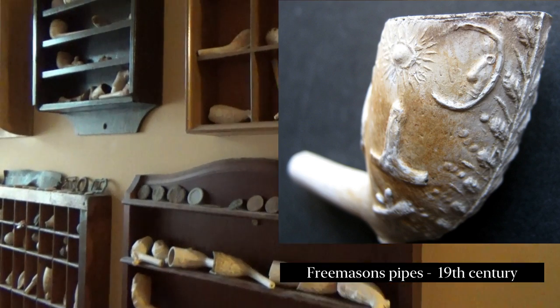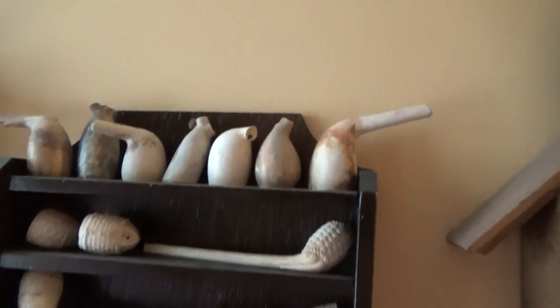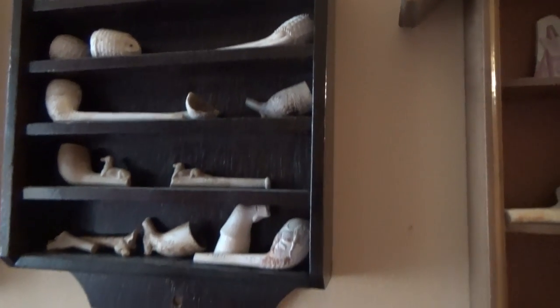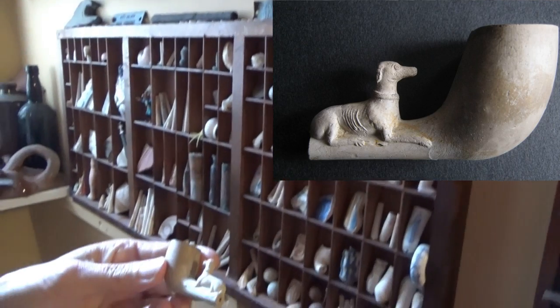Okay, we could move on to the next display. The top shelf are all unusual shapes. Some baskets below that. And the dogs. Oh yeah, my eyes are drawn to those. Little faithful dog sitting on the pipe stem forever.